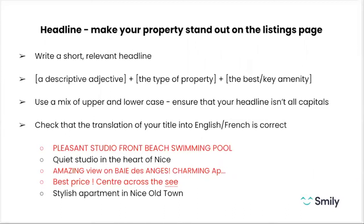If you make your title too long, then some channels will abbreviate it and cut off the last words on the listings page, which doesn't look great because it doesn't enable you to get your full title across. So it's another reason to keep it short and relevant. "Best price, centre across the sea" doesn't really make any sense in English, which doesn't look very professional. But another good example, "stylish apartment in Nice Old Town", follows our formula of the type of property, an adjective, and then the best amenity.